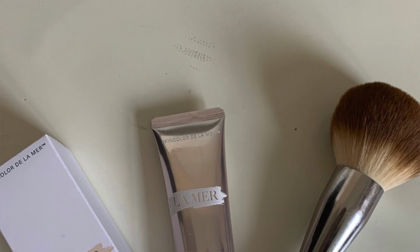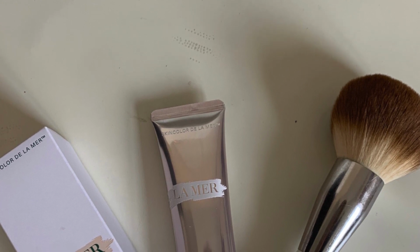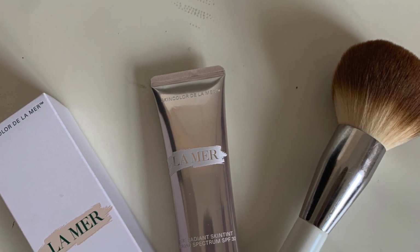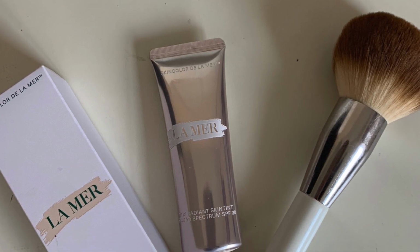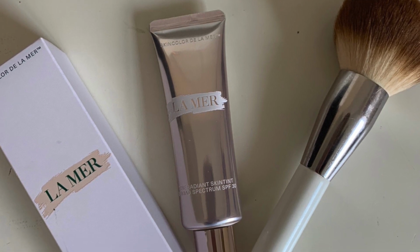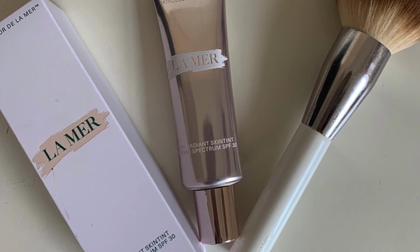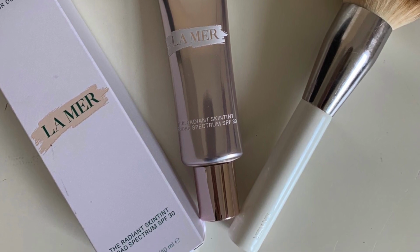Of course, this is going to contain the Miracle Broth, which is in all of La Mer's products. This also says that it has a translucence ferment. This supercharged ferment gently clears away surface dullness to brighten the skin. It boosts smoothness, clarity, and brightness for a beautiful glow. It also has lime tea concentrate. This is a signature antioxidant in the La Mer lineup that helps defend against damage from environmental aggressors and pollution that can age the look of the skin.